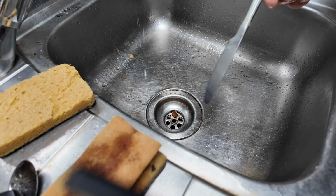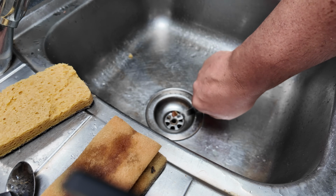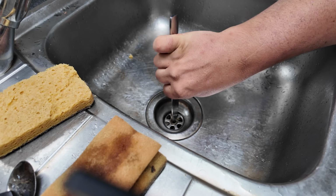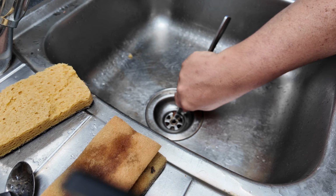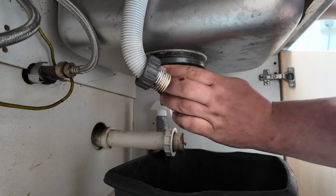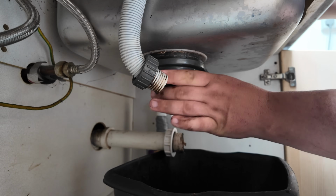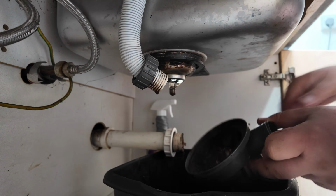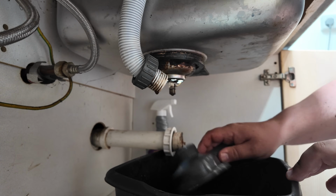Now I seem to remember I used a knife before. There you go. So it's a sort of screw. So if I hold that, then I'll be able to twist it from underneath. And then a few twists and it should just fall out. He's holding his breath, folks. Oh yes, that's it. That's the boy. Oh, I'm not even going to show you that.